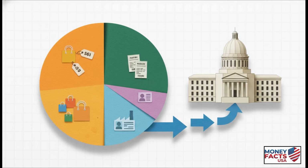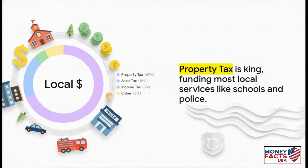States, on the other hand, they have to get a little more creative. They've got this kind of diverse hustle going on to pay their bills. The biggest chunks of their funding come from sales tax, that little extra bit you pay at the cash register, and in a lot of states, their own income taxes. And then you get to the local level, and here there is one undisputed king: property tax. A whopping 69% of all local government funding comes from taxes on homes and buildings. This is the money that pays for your local schools, your police officers, your firefighters.